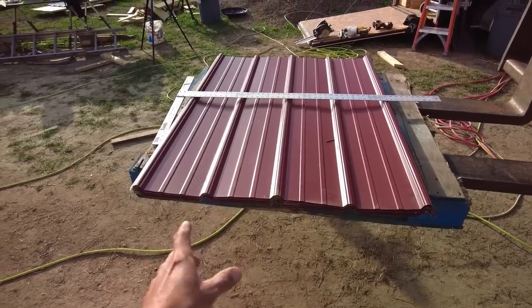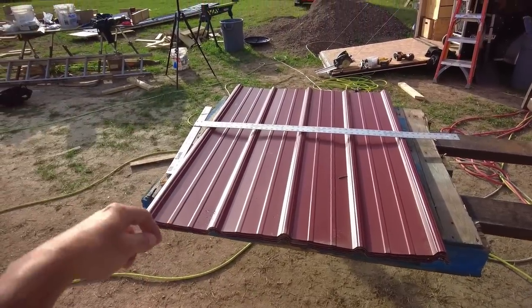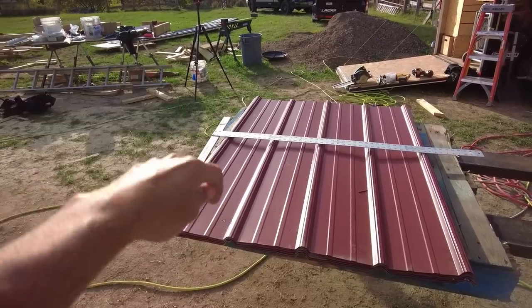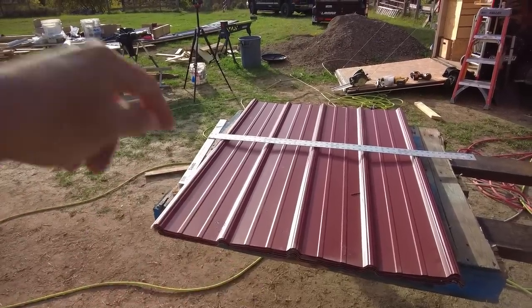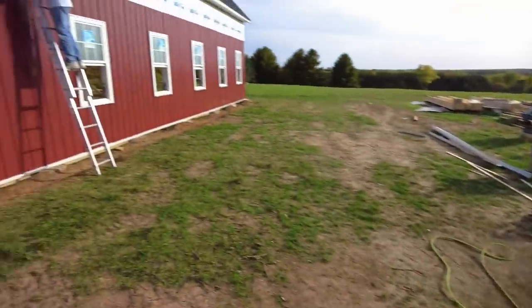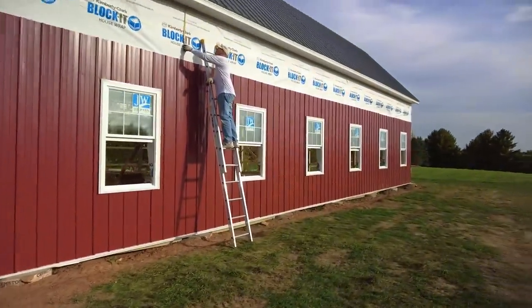So with these ones, we're able to just drill through all of these where all the screws are gonna go, so that way when we put them up, we're not poking through the steel. The hole's already there, you just put the screw in and go. It'll go a lot faster once it's actually up there.